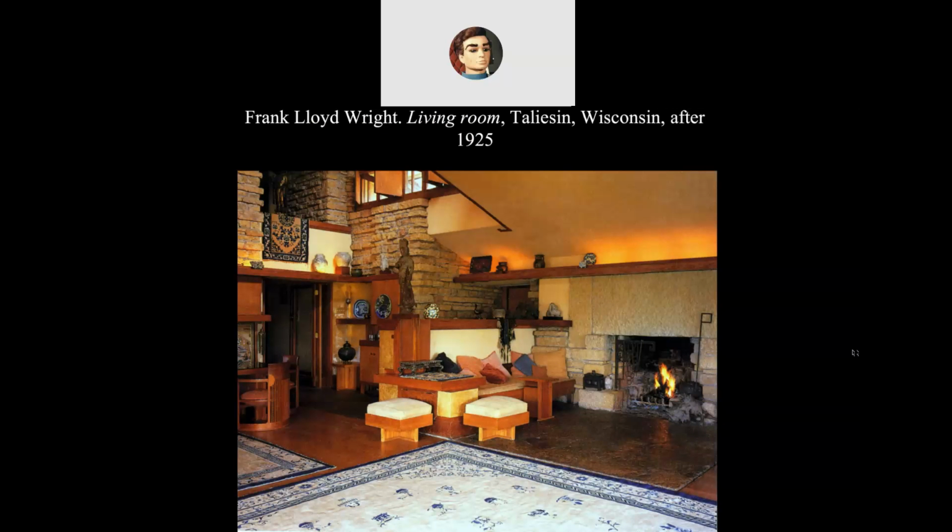Here is Taliesin in Wisconsin, built later, and I like this contrasting surfaces where he has that rough stone and the smoother, I guess it originally probably would have been plaster. That smooth wall that runs right up against the rough stone really creates a little bit of tension. Furniture design, you see there is rustication going on here where that stone is left rough.